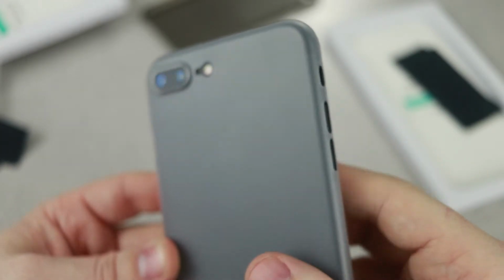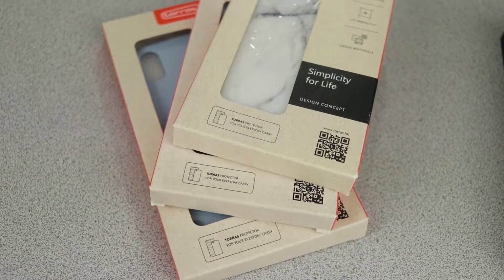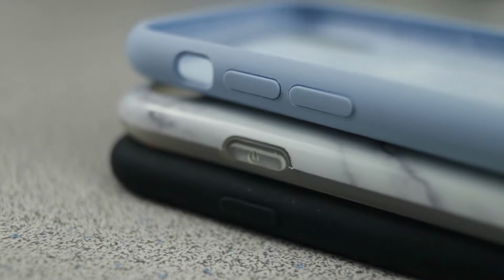Next is this trio of Torras phone cases. These are still very minimalistic, not nearly as thin as the minimal cases I just showed you. They do a little bit more to cover and protect the device, both on the front and also the buttons, and they're just a little bit thicker in general, more likely to protect the phone in the event of a drop. They have a handful of different case designs, some of them hard, some of them soft, but they're all very minimalistic, very simple in their design.